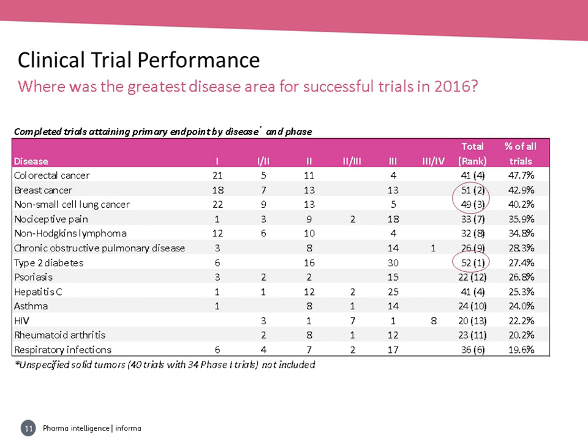In terms of clinical trials and successes with diseases, here you see a table that lists the diseases that enjoyed the most success, those that hit primary endpoint. And what I've circled here are those diseases that saw the largest numbers of trial completions that hit endpoint. Type 2 diabetes came in first with a total of 52 of these, 30 of them in phase 3, followed by breast cancer and non-small cell lung cancer.